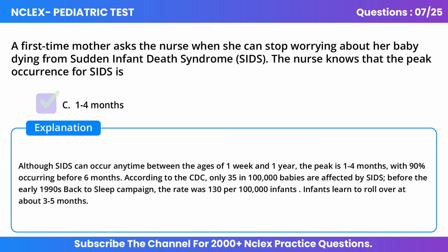Although SIDS can occur anytime between the ages of 1 week and 1 year, the peak is 1 to 4 months, with 90% occurring before 6 months. According to the CDC, only 35 in 100,000 babies are affected by SIDS. Before the early 1990s Back to Sleep campaign, the rate was 130 per 100,000 infants. Infants learn to roll over at about 3 to 5 months.